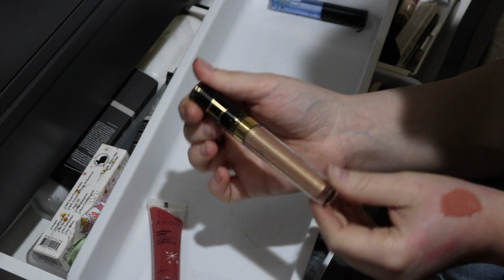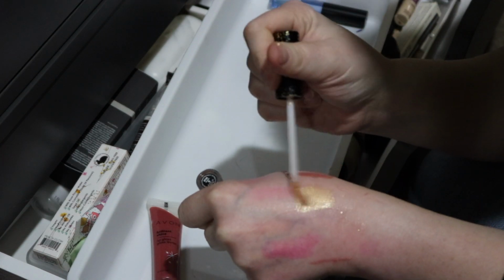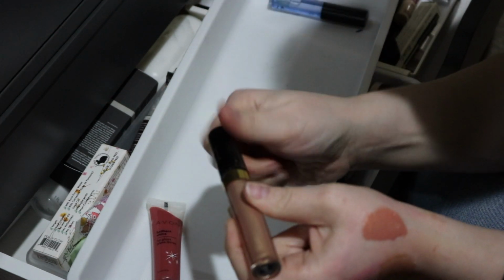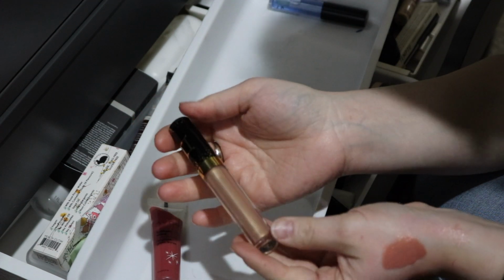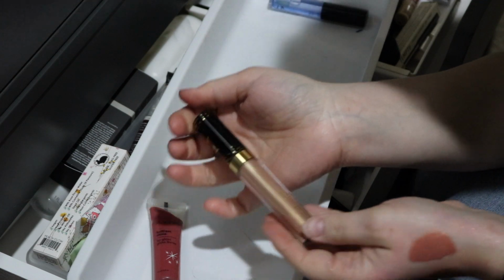Next is this Wet n Wild. Another one from that astrology collection. This one's Gemini. This one's kind of a rosy gold gloss. I love that color. I'm definitely keeping it. I am an Aquarius, but for whatever reason, I don't remember why I didn't get the Aquarius. I think it was a color I didn't actually like, but this one's really pretty.